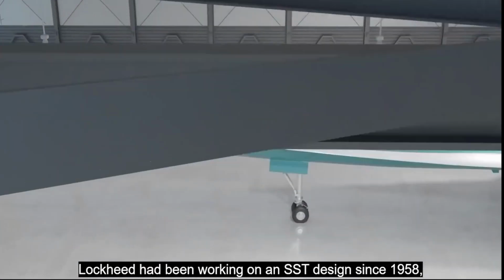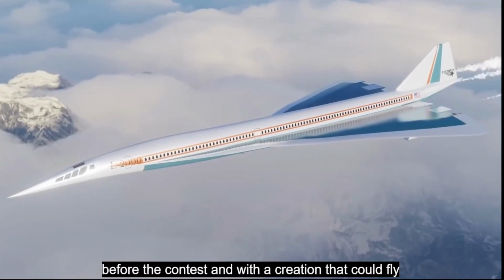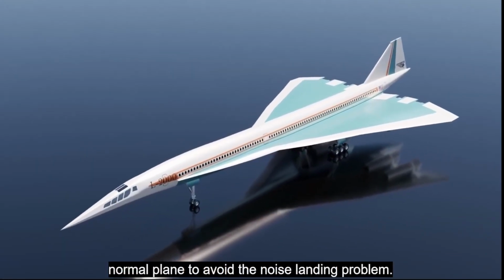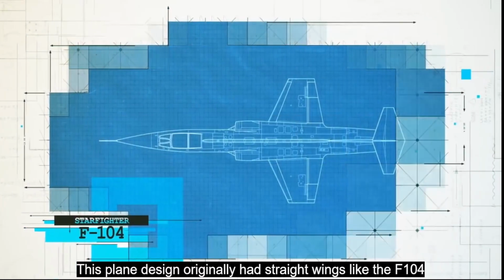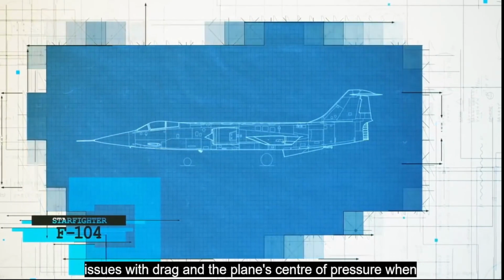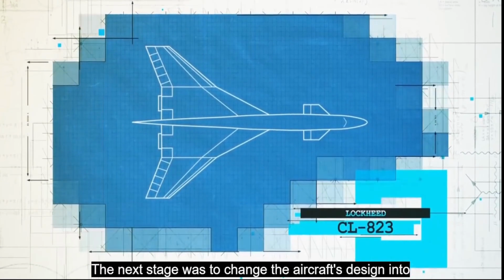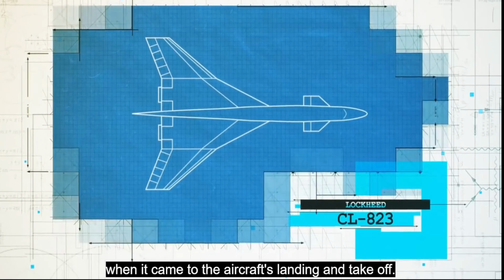Lockheed had been working on an SST design since 1958, before the contest, with a creation that could fly at cruise speeds of around 2,000 miles per hour, or 3,200 kilometers per hour, with takeoff and landing speeds just like a normal plane to avoid the noise landing problem. This plane design originally had straight wings like the F-104 Starfighter, but during wind tunnel tests, it ended up causing issues with drag and the plane's center of pressure when going supersonic. The next stage was to change the aircraft's design into a delta shape, but then this came at a crunch when it came to the aircraft's landing and takeoff.